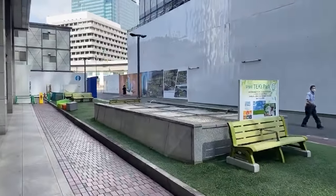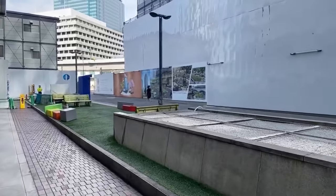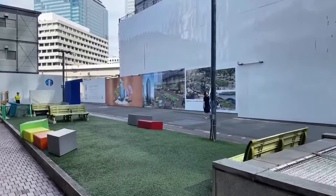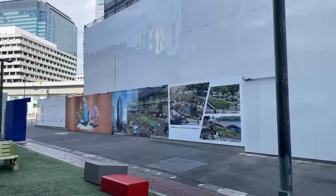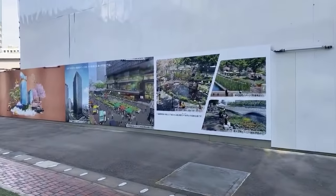The Olympics are gonna be here next year, and then they're gonna be gone. And then what do we have to look forward to? A massive koi pond. Yes! There's a massive koi pond. Do you see that? Oh man. How can I move out of Tokyo now?